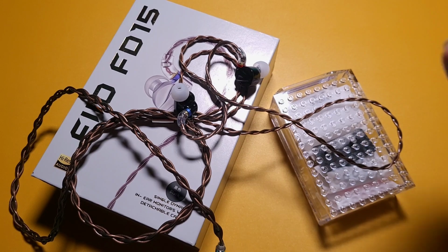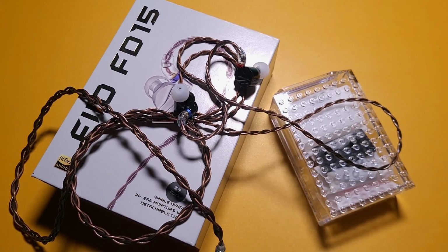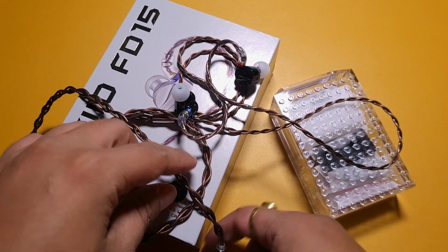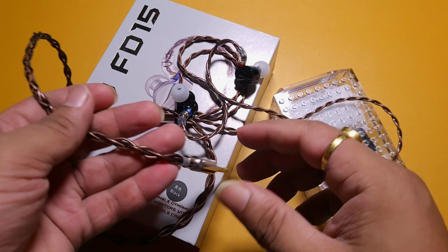And we will see. This is my initial impression of the Fiio FD15. I told you guys about all the stuff. I think the cable is a bit on the stiffer, bouncier side and everything.